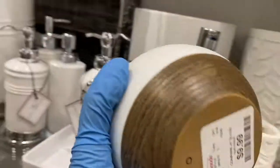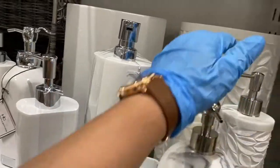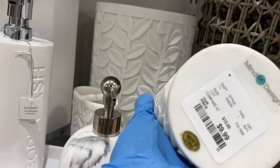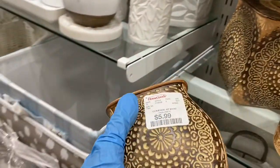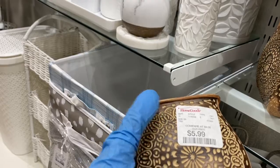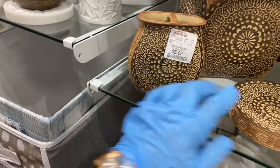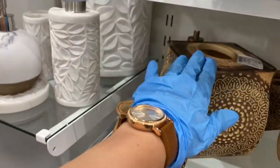Then you have this marble dispenser for $9.99. Look how pretty that one is. Isn't that pretty? $9.99. And there's the waste paper basket. Now I'm loving this set. I love the detail. So this is probably, yeah, no, this says made in China. Wow. I thought it would say made in India. So that's $5.99, $5.99, and this one here is $14.99.